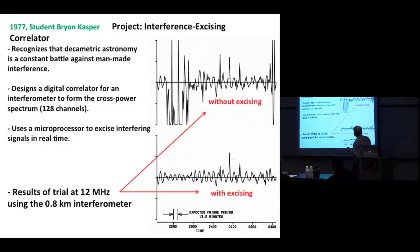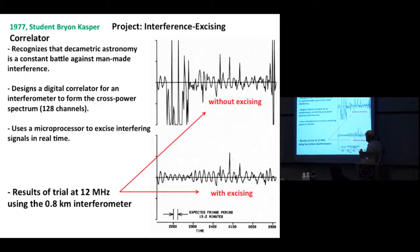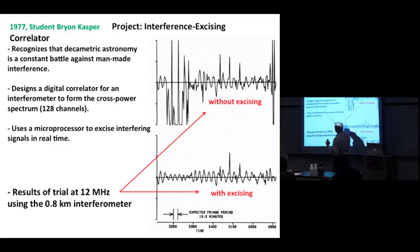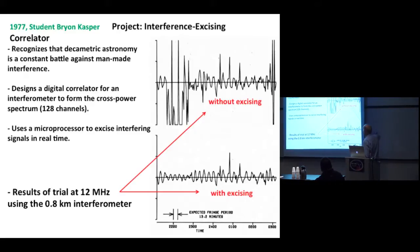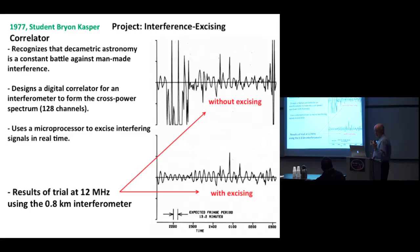So a very capable student, Brian Casper, has an idea. He realizes the importance of man-made interference. He has the idea of forming with a cross-power digital circuit, whatever, 128 channels. So he figures, why not excise the man-made interference from as many channels as you have to? And here's an example where he's excising about 30% of them, and it does work. He also comes here, incidentally, our first pilgrim.